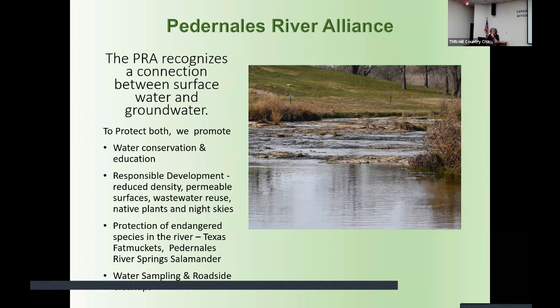So to protect both, we promote water conservation and education. We provide that education to any organization that will have us in the door. And we get all of our information from the Underground Water District.